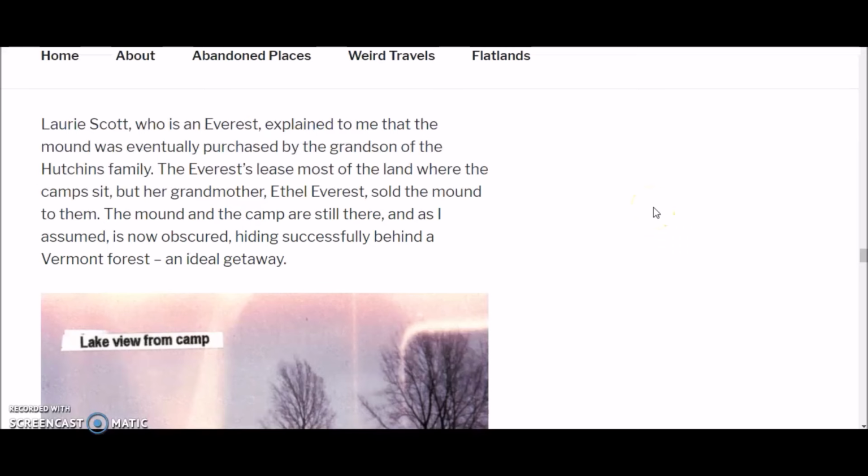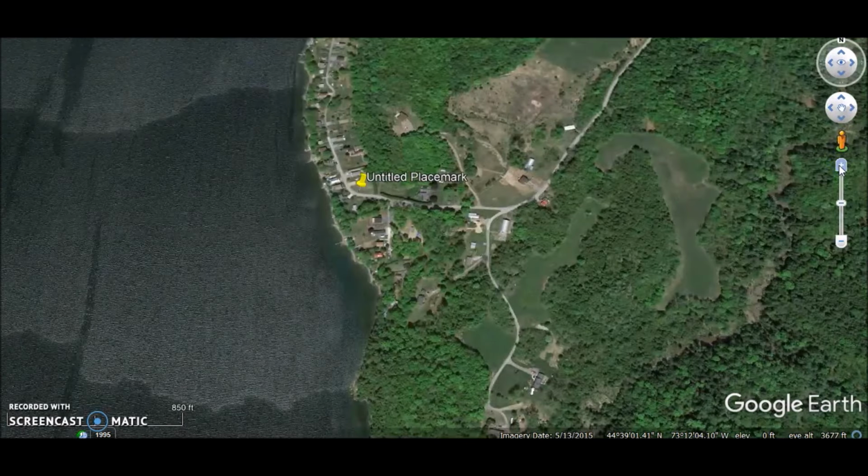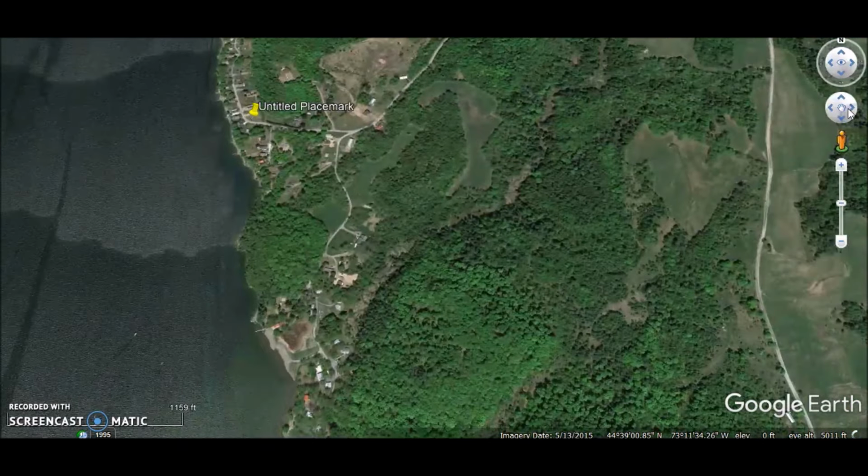It says, it was explained to me that the mound was eventually purchased by the grandson of the Hutchins family, the Everests lease most of the land where the camps sit, but her grandmother, Ethel Everest, sold the mound to them. The mound and the camp are still there, and as I assumed, it is now obscured, hiding successfully behind a Vermont forest, an ideal getaway. So it's pretty clear to me we had an ancient mound in this site, probably more. We probably had a large settlement from maybe a couple thousand years ago, and when you look at the ages, it's really a wide range that you have to look at.